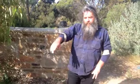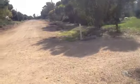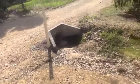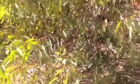This is my permaculture property I'll be doing for my permaculture certificate exercise. This is where I'll be getting my water from, along the roads here, a bit further up. It will be coming into the property. I'll be storing it in swales and dams. I'll show you where we'll go there now.